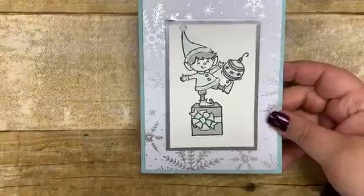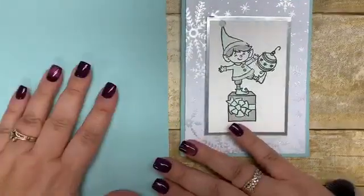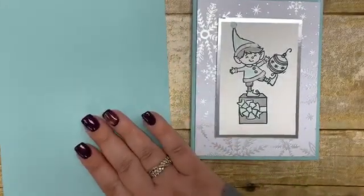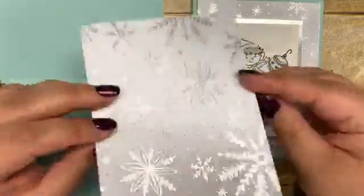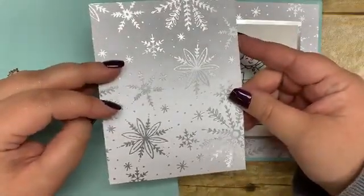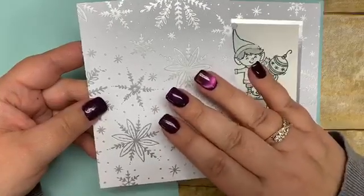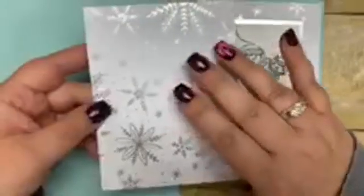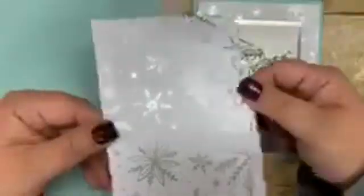So anyway, I used Pool Party. This is the Pool Party, which is cut 5.5 by 8.5. That was my card base. And then you guys have seen me design so many different cards and projects using the Feels Like Frost Designer Series paper that I chose to use the opposite side this time. And I'll tell you why I really like this paper. Sometimes it's way too costly to buy the foil sheets, and by using this paper in place of foil, it's much more cost effective.